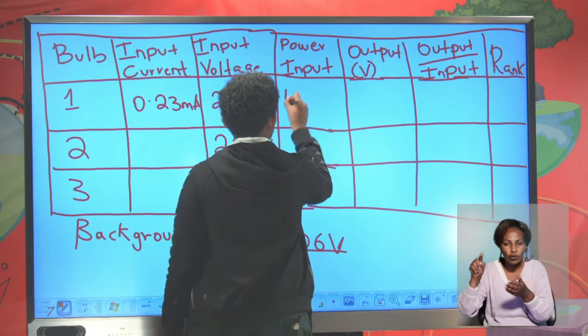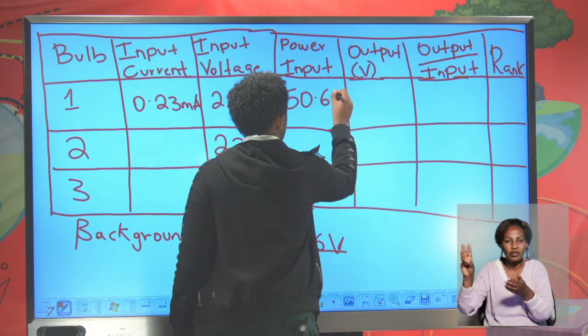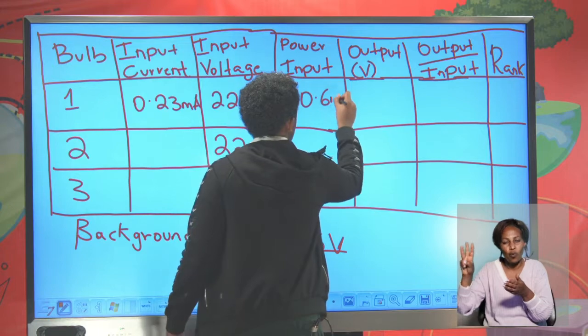We'll calculate the power input later on, or I can help you calculate the power input of this. The power input will be 220 volt times 0.23. Yeah, 0.23 multiplied by 220. That will be 50.6 milliwatt. Perfect. Therefore, 50.6 milliwatt of electric power is consumed to generate light in this lamp.